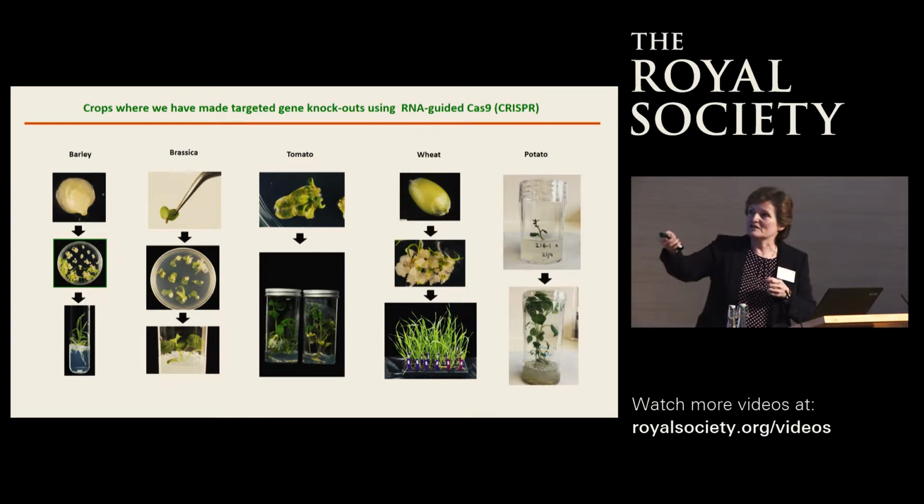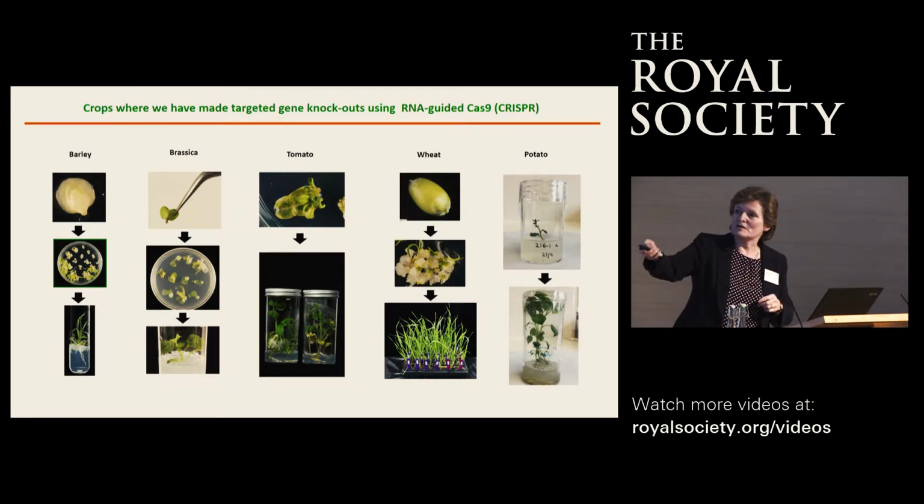So often we need to go through a standard genetic modification process to get all the components in, and that usually involves a tissue culture regeneration process. And you can see some of the steps of the regeneration process here. So in the cereals, wheat and barley, we start from tiny immature embryos, from immature grains, and these go through a callus induction regeneration process to get the plants back. And if there's a bottleneck anywhere, that's where it is.